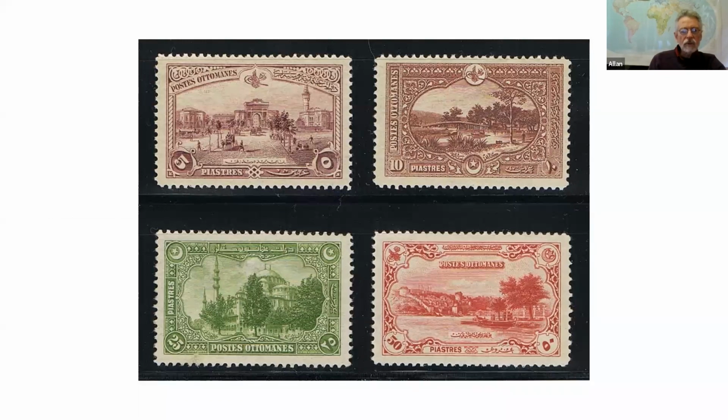And here are some more. Once again, the high value of this set, which is by far the most expensive stamp in the set, shows the Sultan rather than a landscape. But these are more. And so stay tuned, and next time, perhaps if I have time, I'll do the presentation that shows the photographs and describes these various sites.